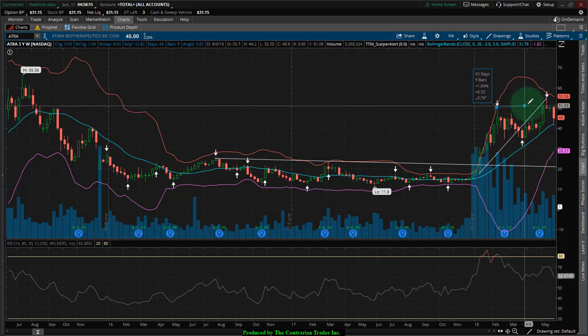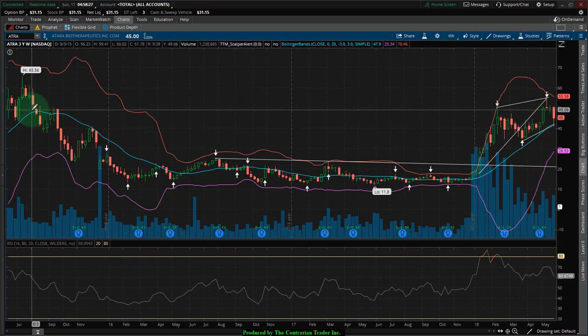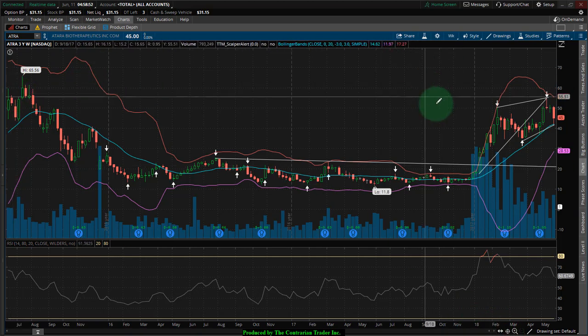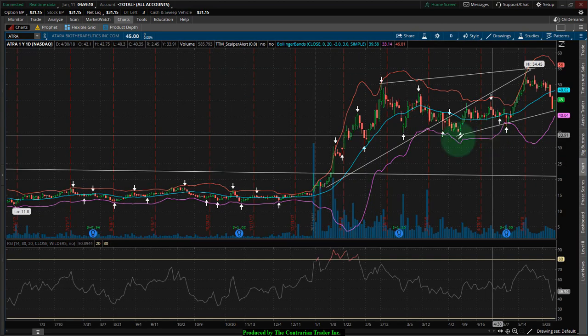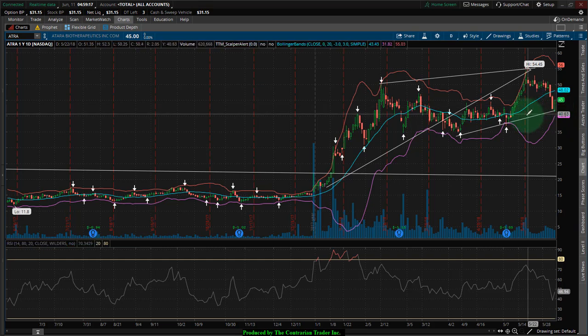So the question is, is this the pause that refreshes? I think it could be. You could see that we have a lot of resistance back here. So we're going to need to consolidate here for a bit, digest these gains. Let's go to a daily chart. So on Friday, we flashed a bullish key reversal on the day and off of support.